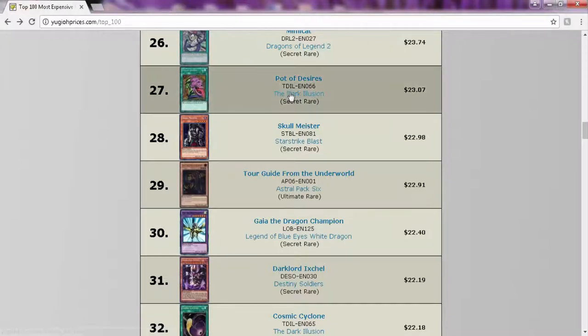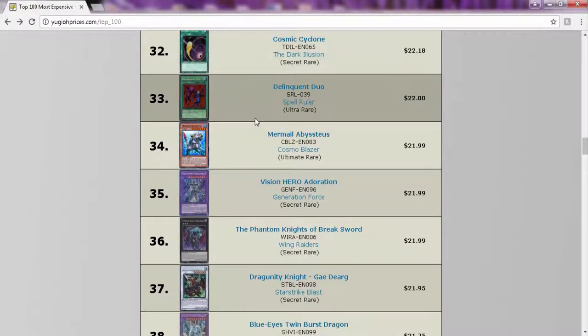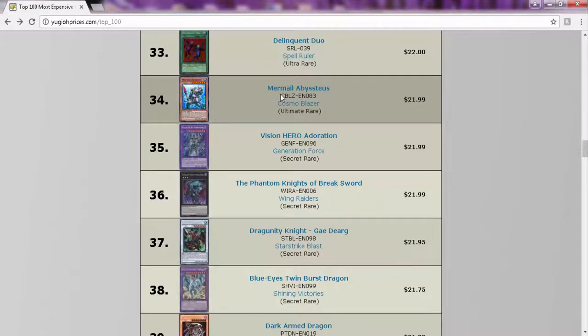If you can find some, trade for some, I definitely would do it. Unless it's getting a common reprint, then you just have to work with that. Cosmic Cyclone is getting a reprint, so probably hold off on those. Not probably, but you should.